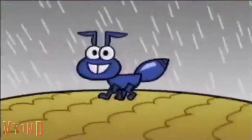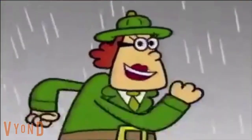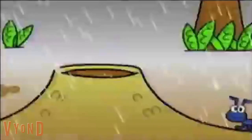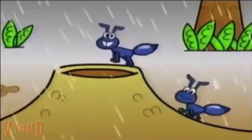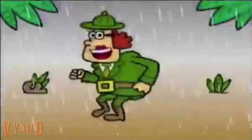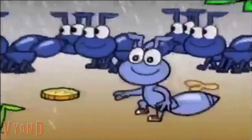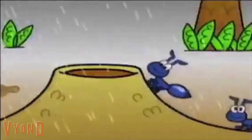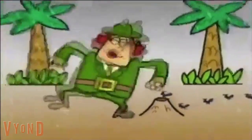The ants go marching one by one. Hurrah! Hurrah! The ants go marching one by one. The little one stops to suck his thumb, and they all go marching down. Marching two by two, hurrah, hurrah! The ants go marching two by two. The little one stops to tie his shoe, and they all go marching down into the ground to get out of the rain. Boom, boom, boom!